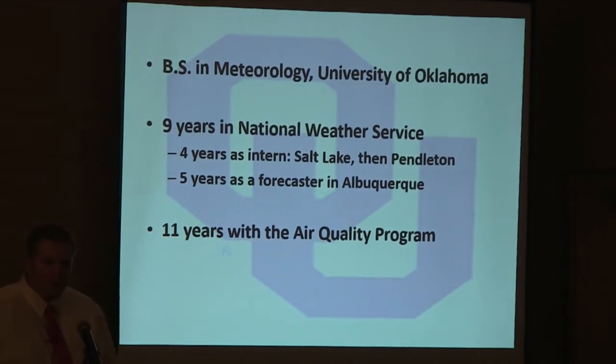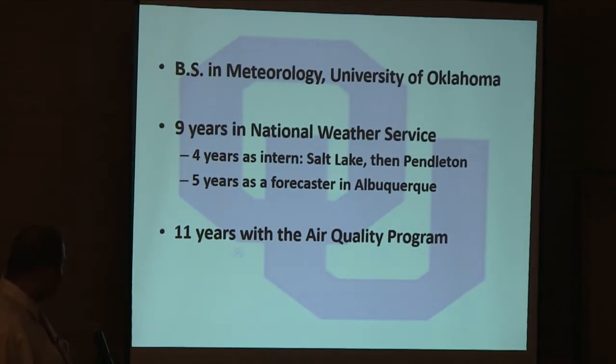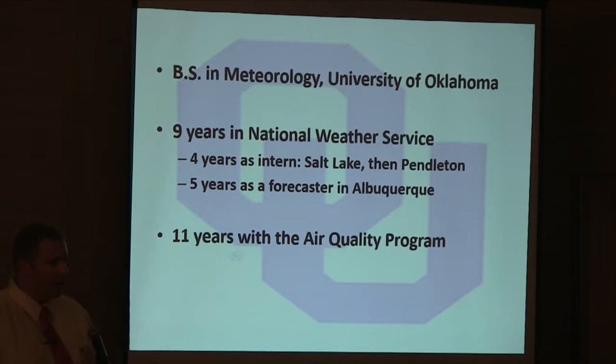I have a bachelor's degree in meteorology from the University of Oklahoma. I spent 9 years in the National Weather Service taking weather observations, releasing weather balloons in the upper atmosphere, and writing forecasts. And then I found a day job with the city, which is really nice.